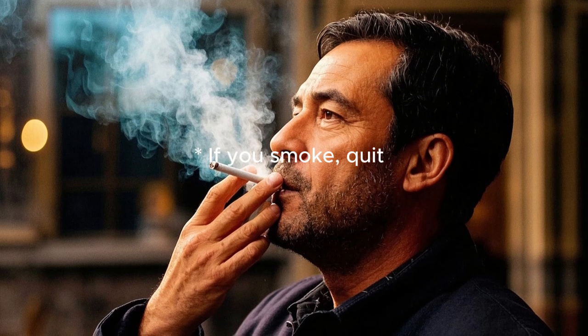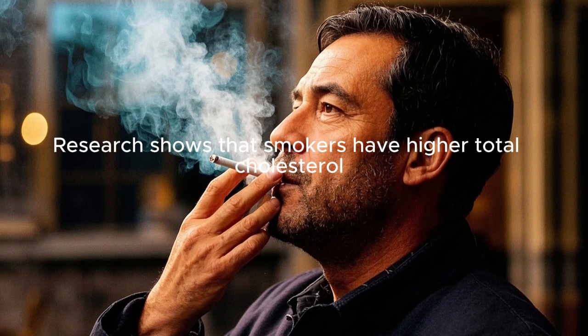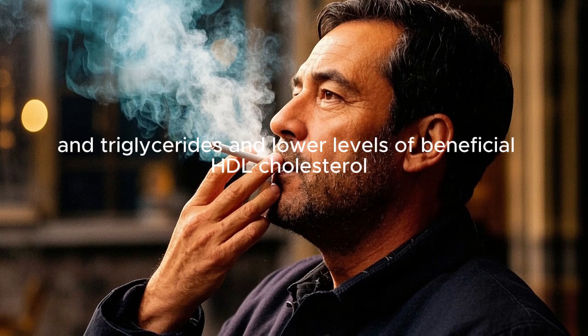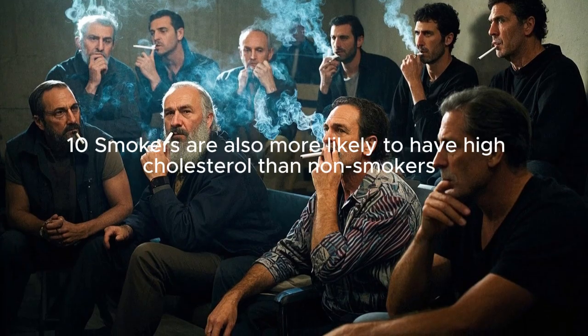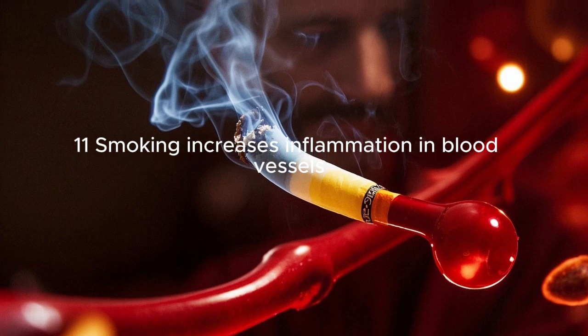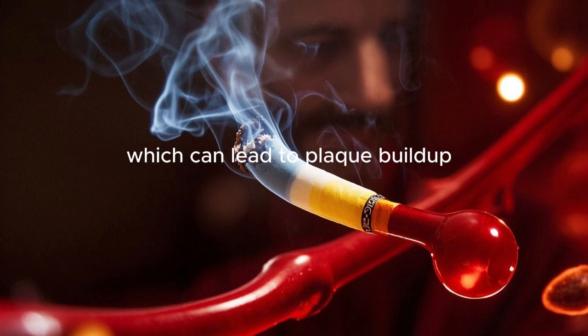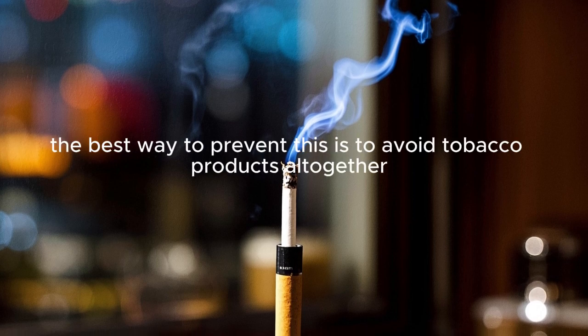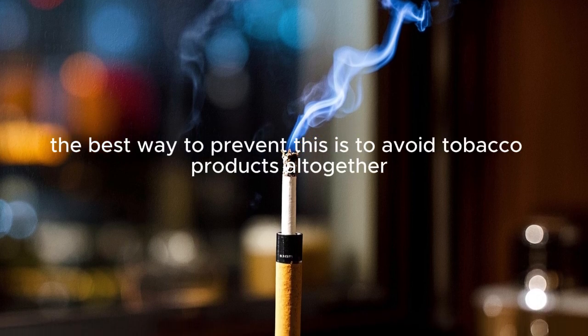If you smoke, quit. Research shows that smokers have higher total cholesterol and triglycerides and lower levels of beneficial HDL cholesterol. Smokers are also more likely to have high cholesterol than non-smokers. Smoking increases inflammation in blood vessels, which can lead to plaque buildup, says Lau. Obviously, the best way to prevent this is to avoid tobacco products altogether.